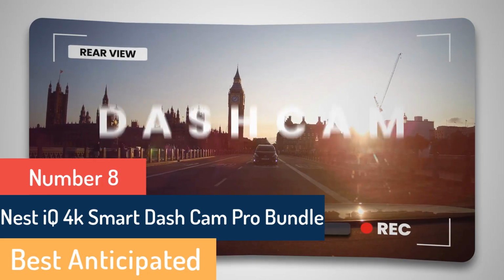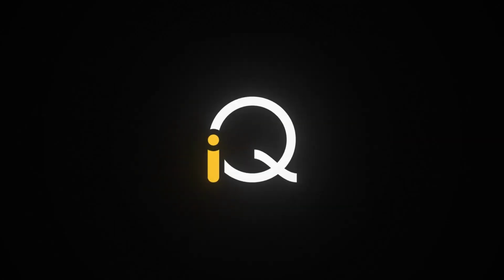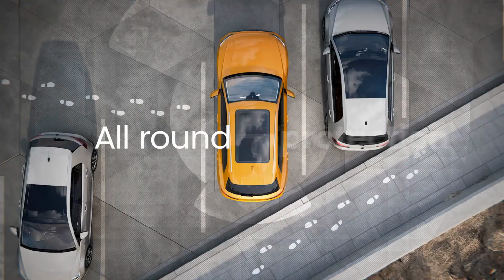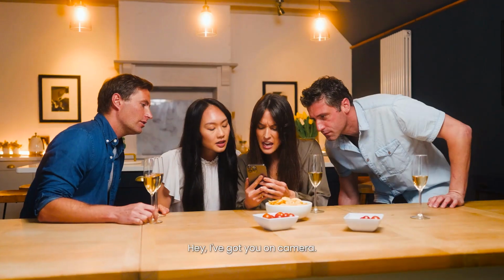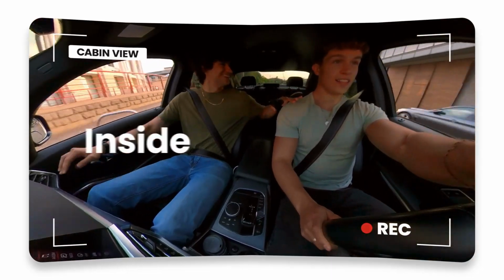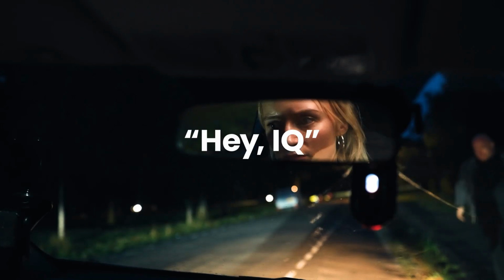Number 8. Nextbase IQ 4K Smart Dashcam Pro Bundle. Most anticipated. The IQ is the latest dashcam from Nextbase, and it brings with it some potentially game-changing dashcam tech. We didn't test it directly against our other suggestions, but did want to mention it as it has some incredible features. The IQ appears to be far more than your typical dash cam, so it deserves a full product review. Keep an eye out for that. Meanwhile, here's what we know.